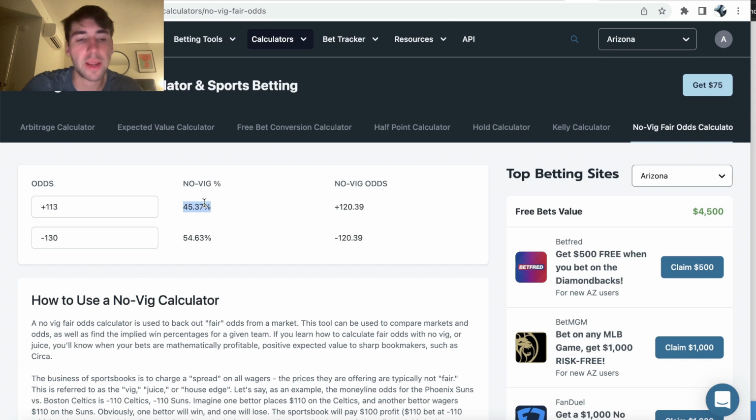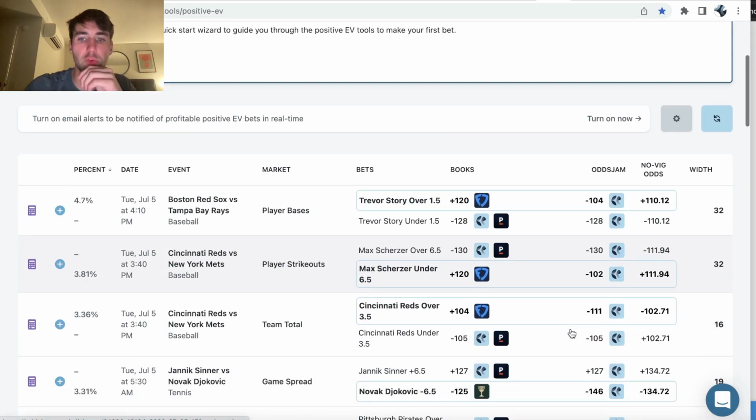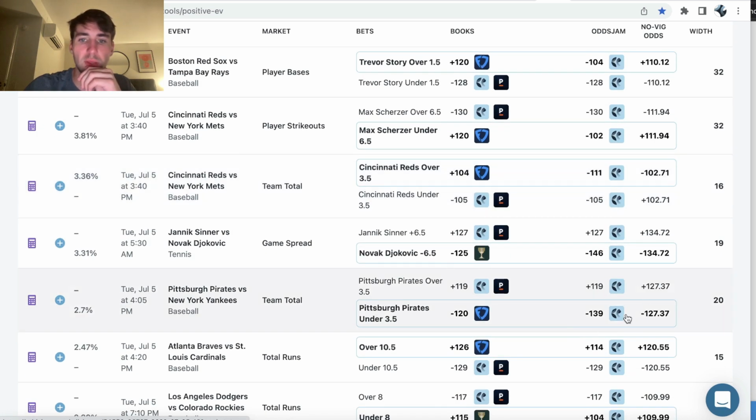45.37%, right? And then with that, every win percentage has an associated odd, right? If a bet's winning 50% of the time, the true odds are plus 100, right? If you're winning a bet 50% of the time, it has to be at plus 100 odds to break even. This is also called the break-even odds, the break-even win probability. So we're winning this bet 45.37% of the time. The true odds are plus 120.39. So if we go here, the true odds are plus 120.39.